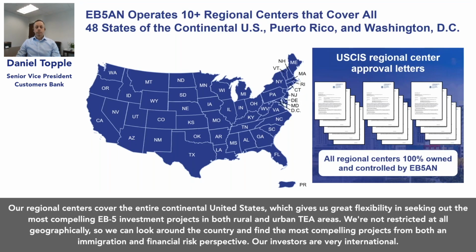Our regional centers cover the entire continental United States, which gives us great flexibility in seeking out the most compelling EB5 investment projects in both rural and urban TEA areas. We're not restricted at all geographically, so we can look around the country and find the most compelling projects from both an immigration and financial risk perspective.